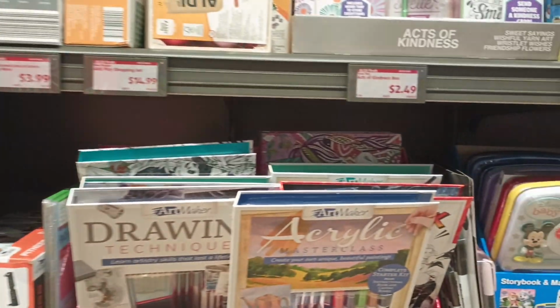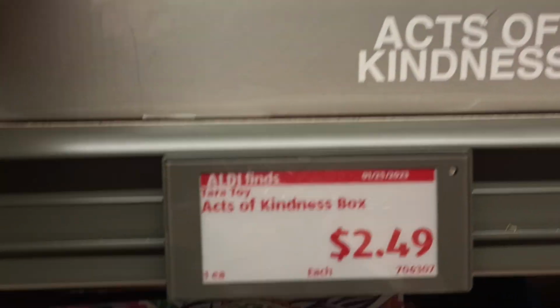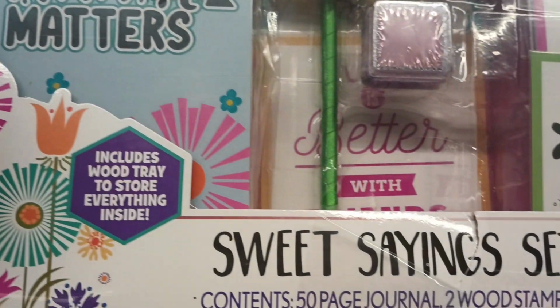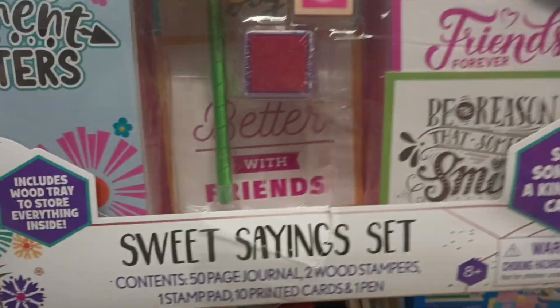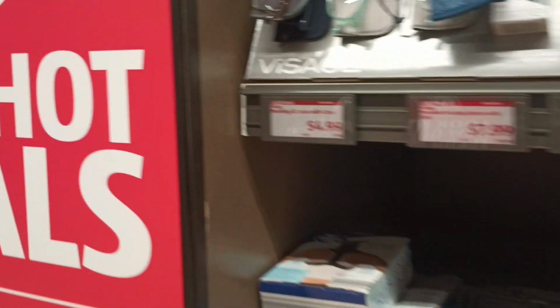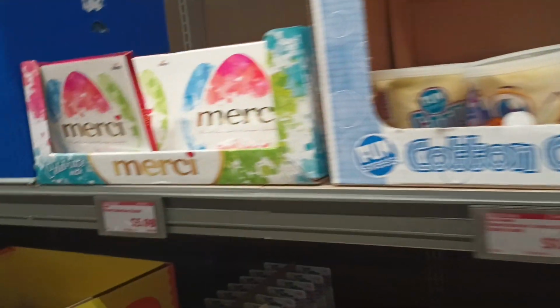Oh, do Tootie want this? Acts of kindness box. What it do? Oh, it's $2.49. What you supposed to do? Okay, every moment matters. Includes wood tray to store everything inside. Send someone a kindness card. Oh, you gotta have their address for this, y'all. Oh, and they got some more. That's good. Send an act of kindness in the mail. I need to let Tudor send some people there. Y'all ain't got too many people to send. You know? So that'll be a waste of time, unless it'll be to the family. And they'll just open their mailbox and see something that Tudor done put in there that she done scribbled on. I might just do that.